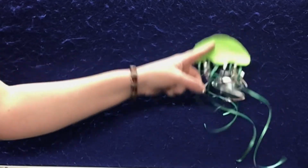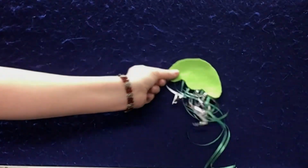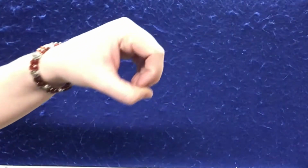Just 1 little jellyfish. Whoop. 1 little jellyfish swimming all alone. It was time for him to go home. And that left none. 0.